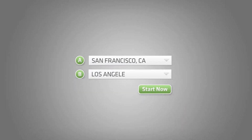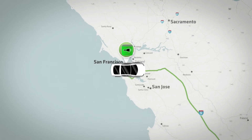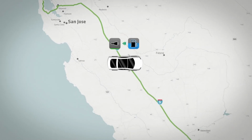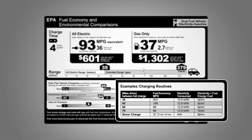What does this mean on the road? Electricity and gas work together to get you from point A to point B as efficiently as possible, for a max of about 379 miles with a full charge and a full tank of gas. Your overall mileage varies depending on how far you travel and how often you recharge along the way. That's this part of the sticker.